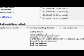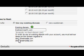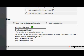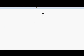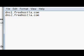redneckwealth.com. So it says here, in order to use an existing domain name with your account, you must set our DNS's, domain name servers. Okay, so I'm going to copy these. I'm going to need these right here. So I'm just going to copy these domain name servers, and I'm going to open up Notepad and paste them in so that I can use them a little bit later to point my domain name to my free hosting account.